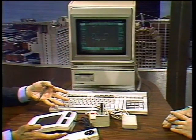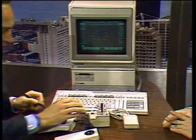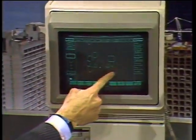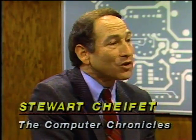Welcome to the Computer Chronicles. I'm Stewart Cheifet, and with me this week is George Morrow. George, if I want to communicate with this computer, I have to use one of these devices, a keyboard, which most people use, or perhaps a mouse, a joystick, a touch tablet, a trackball, or what some people think is the most intuitive thing, a touch screen, where I can avoid any of these devices and just touch the actual computer display. But when I communicate with you, what do I do? I talk. That's the most natural thing, but I can't talk to this computer.